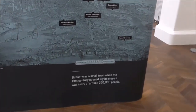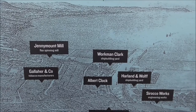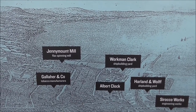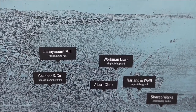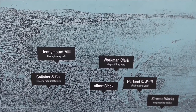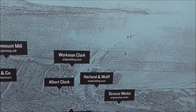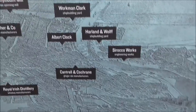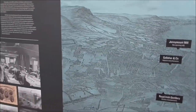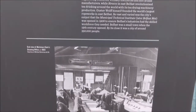So, a lot of history being documented here. And I'm just looking at some of the industries, flax milling, flax spinning. Oh dear. And I'm just looking at some of the historic industries associated with Belfast. Flax spinning, tobacco, shipbuilding, Cantrell and Cochrane, Sirocco. Yeah, all gone. Why? Rope works, gone.